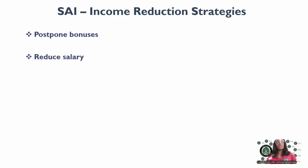Another way is to reduce salary. For business owners, this is important because business owners have the opportunity to say what their salary will be. And if it's feasible for the family, then this may be a strategy that can help reduce SAI during the tax years that will be reported on the FAFSA.